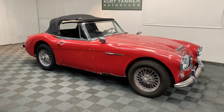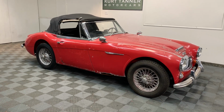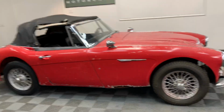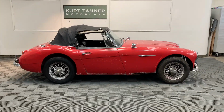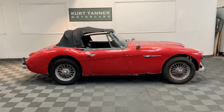So the 66 and the 67, they're exactly the same car. Just I think the seatbelt anchoring in the back is different. That's it, but they're absolutely identical. So there you have it. 1966 Austin Healey 3000 Mark III, Colorado red with black, 4-speed overdrive, wire wheels.